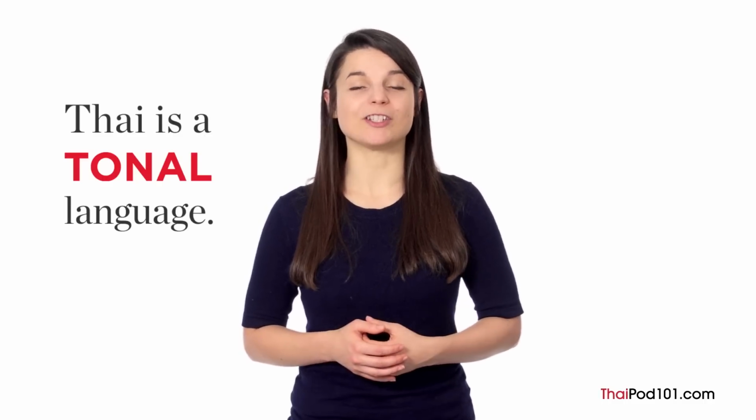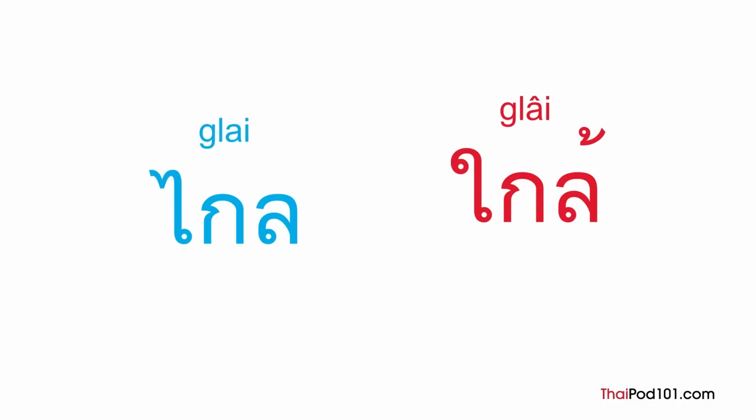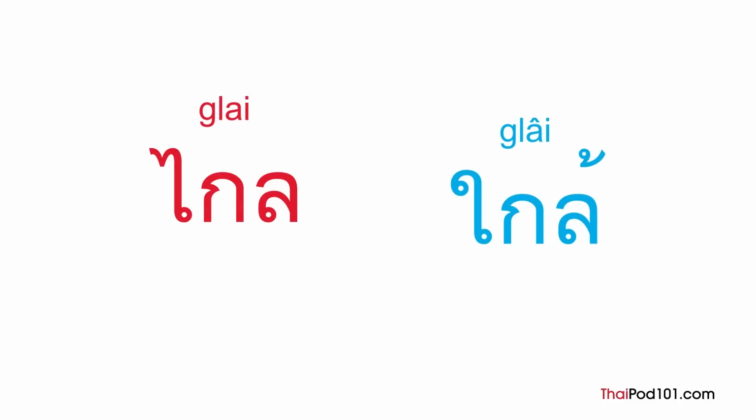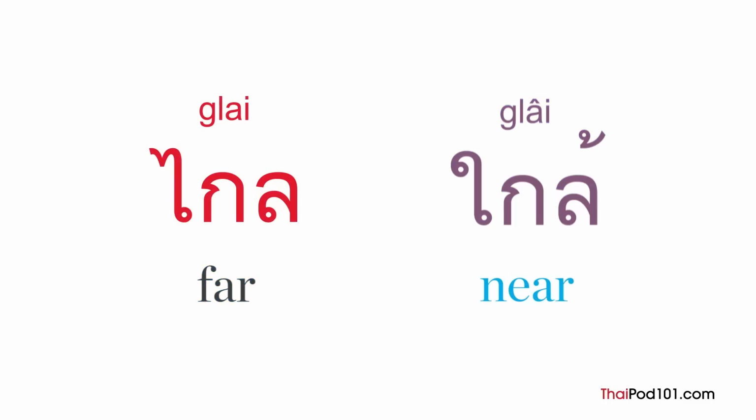Thai is a tonal language. That means two seemingly similar words, or ones that sound the same for Western learners, can have two completely different meanings, simply depending on their respective intonation. For example, glai and glai. Glai means far, and glai means near. The meanings are totally different, with a small change in the intonation.